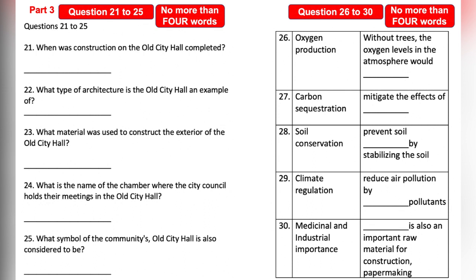Carbon sequestration. Trees absorb carbon dioxide from the air and store it in their biomass, helping to reduce the amount of greenhouse gases in the atmosphere. This helps to mitigate the effects of climate change. Biodiversity. Trees provide habitats for a wide variety of plants and animals. Forests, in particular, are home to an estimated 80% of the world's terrestrial biodiversity.